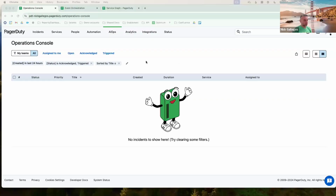So let me go ahead and share my screen here. Everybody can see Pagey here, just no incidents. Everything's hunky-dory, good news. All right, I'll assume yes. Okay, so this is the new hotness. You may be thinking, hey, my PagerDuty doesn't look like this. This is what we call the operations console.